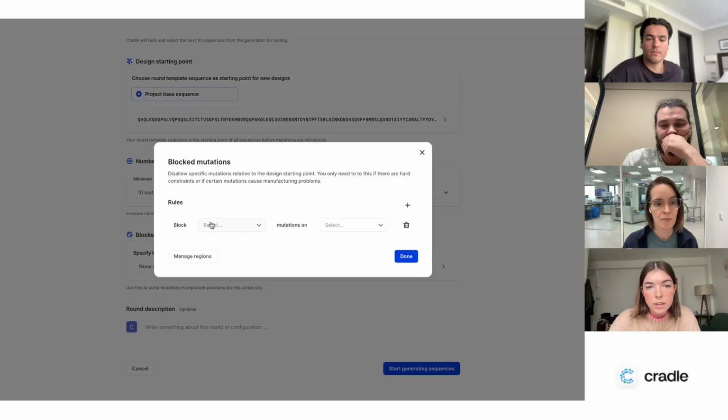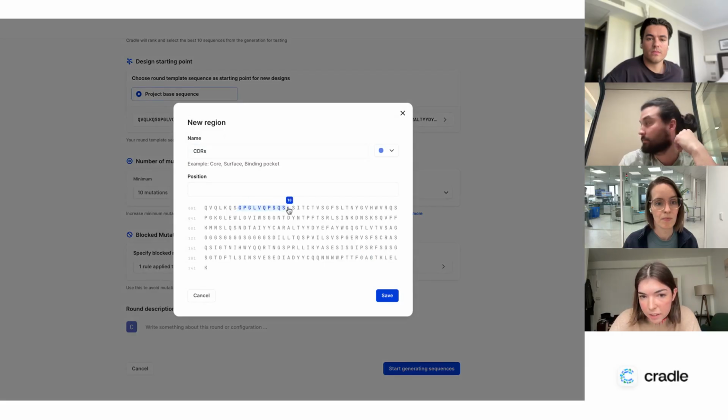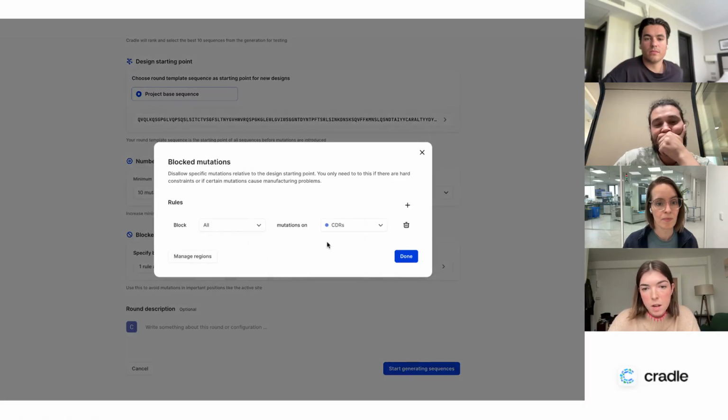So in this case here, you can add the block mutation. So here we want to block all mutations on, so we're going to define a new region. We're going to define the CDRs region. Here you can include your CDRs by adding them manually like this, or for this purpose, I'll make it easier. I'll just paste all the positions. So these are the positions that we're blocking. So you can save this. You can also add other positions if for some reason there's another region that you'd want to block, but here we're blocking all mutations on CDRs.